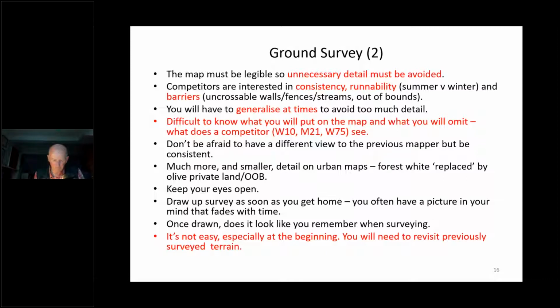I haven't put much in here on forest versus urban, but urban, the white on a forest map will tend to be replaced by the, in like percentage area on the total map, replaced by the olive green on urban maps, so the outer bounds.